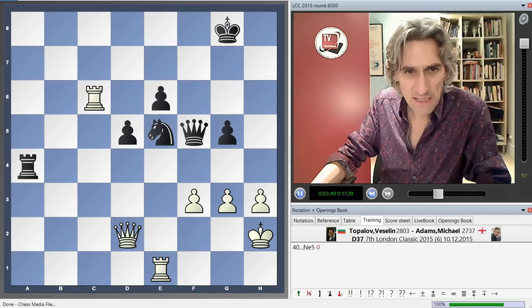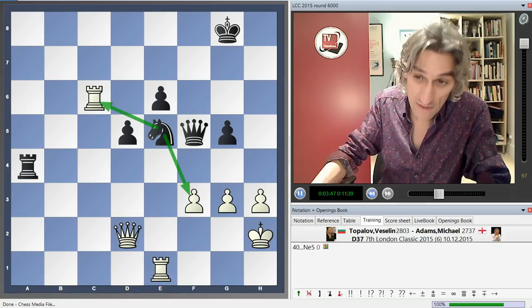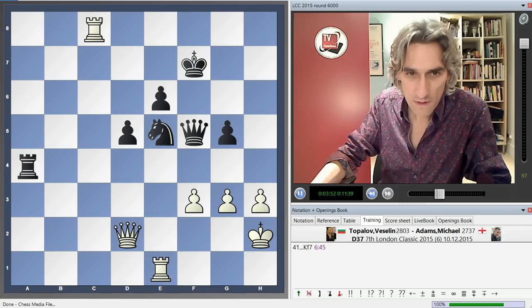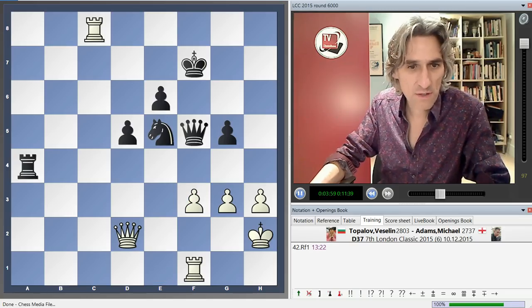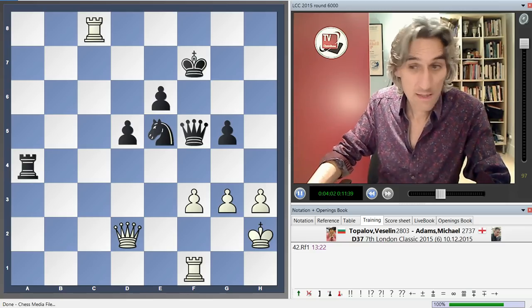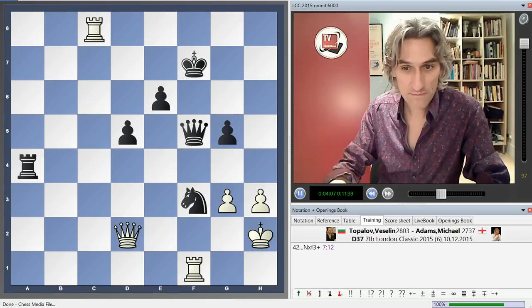But then came knight e5. Now the knight attacks the rook and the pawn on f3. It looks like another deadly fork, but the rook just steps away from the knight, giving a check. Still a threat here, but Topalov defended with rook f1. And it seems as though white still has everything under control. But Adams took the pawn.